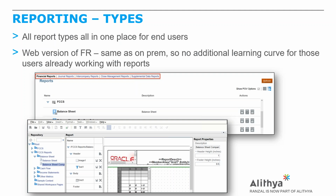And then, like I mentioned, FR Studio. The web version is what is shipped with FCCS. So basically, it's the same user interface. If you have users that are using FR Studio today to create the reports, basically no learning curve there. You do have to understand the differences in dimensionality, but from a pure software functionality standpoint, it is the same.